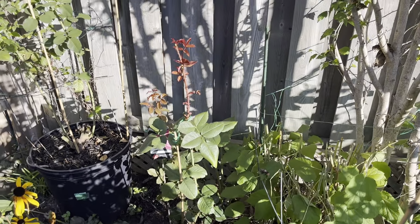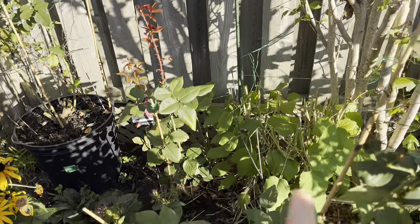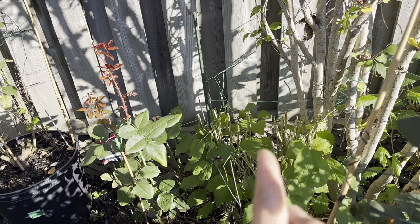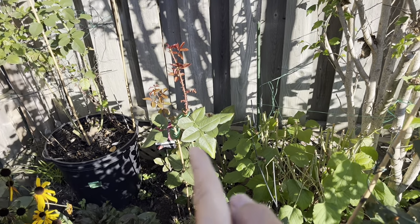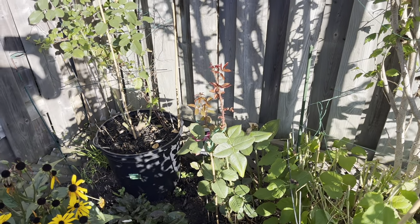Oh, look, Queen Elizabeth is sending out some new stems. I chopped down the hydrangea that was beside her. It was ginormous. I think it was blocking way too much sunlight. She has not grown that much over the season, but look at her now, she's growing.